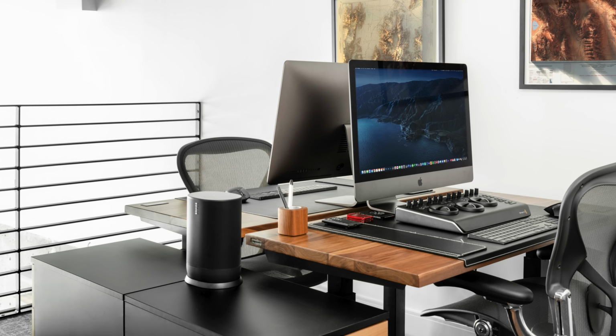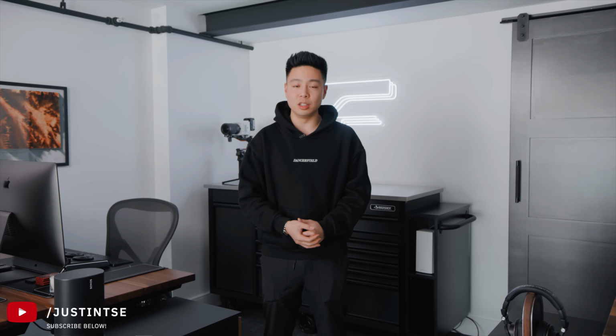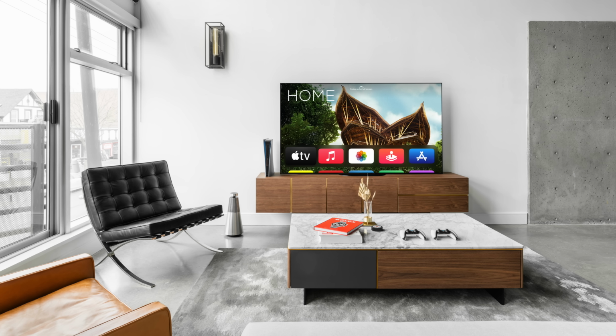The first time that I stepped in this space with the realtor was in about March, and by the time I got the keys, it was around July, and then it went through this whole renovation process that took super long. But here we are, and today I'm going to be showing you what is on my desk setup, because as you guys might know, half the reason why we're even able to buy this space is probably because of our desk setup videos that you guys have really liked over the years.